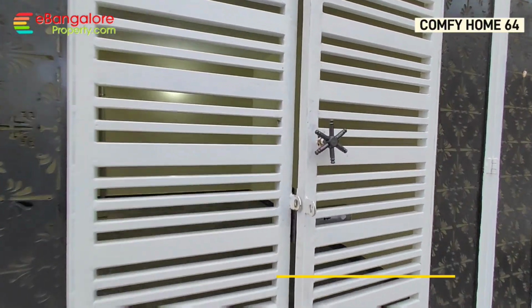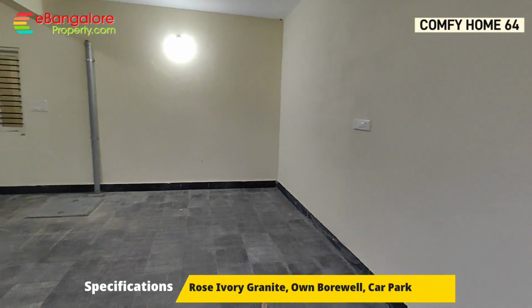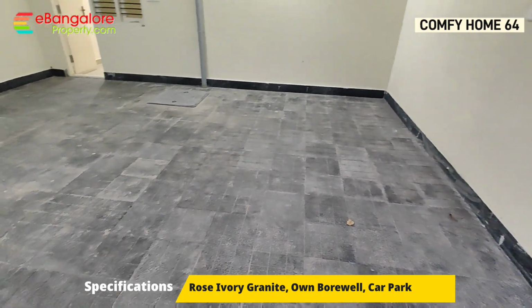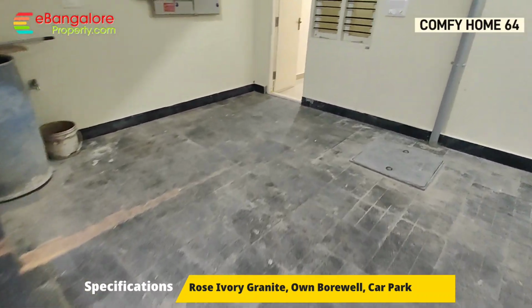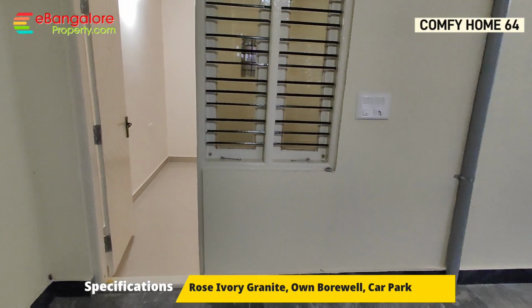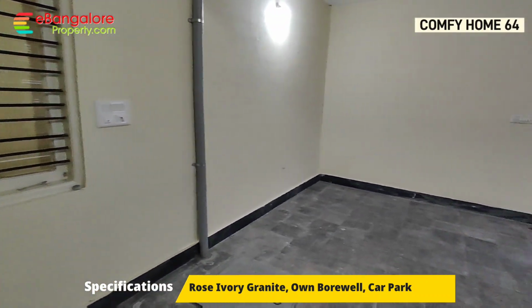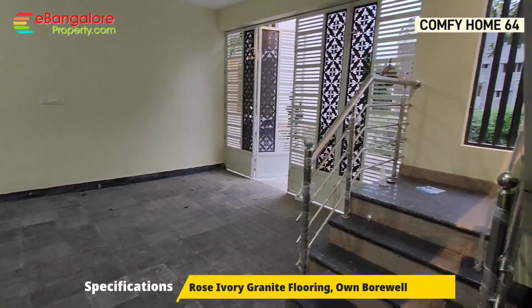This is Comfy Home number 64, a brand new independent house available for sale in Banashankari 6th stage BDA layout off Kanakapura Road. Ground plus 3 floors of construction, and presently it is at a very reasonable price. Among the availability, the ground floor has one studio unit. In the end we will see the studio.